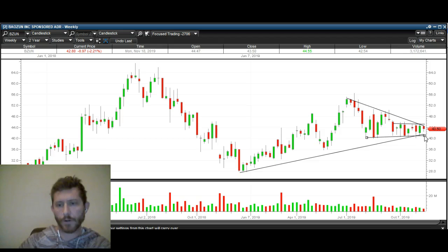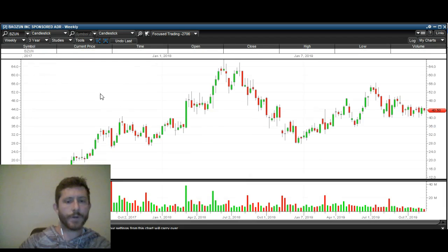Okay, right there. Super tight. Boom, boom, boom, boom, boom. Really tight back and forth. Pretty similar to how we did over here. You can see very tight range. We broke over it here. Big move higher. If you go back 3 years, you can see very similar action over here. Very tight range. Boom, boom, boom. Broke higher and headed much higher.